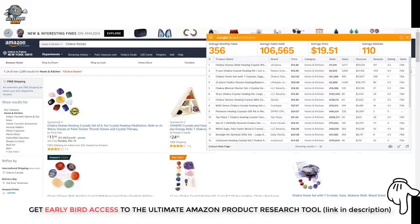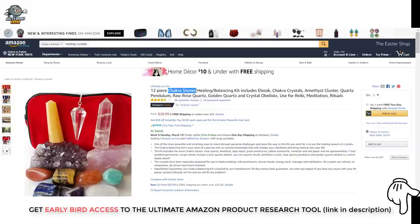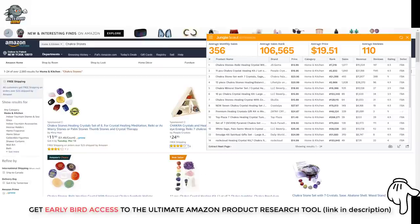So again, how we found this better niche out of this more general one is we looked at an example of something that had a low review count and a high revenue base. We clicked into that particular listing, and then I looked for other keywords that the seller was using in their listing to see if this is actually their first keyword, which tells me the seller thinks that this is a very important keyword, and they are right, as the competition is less and the revenues are more or less the same as healing crystals. So that's quite good.